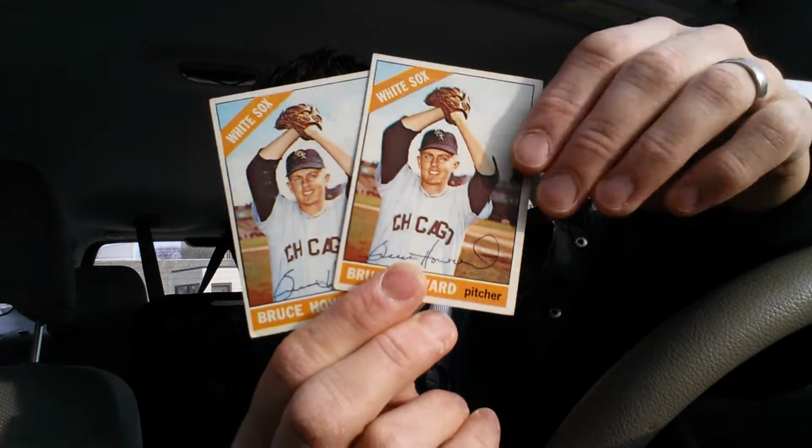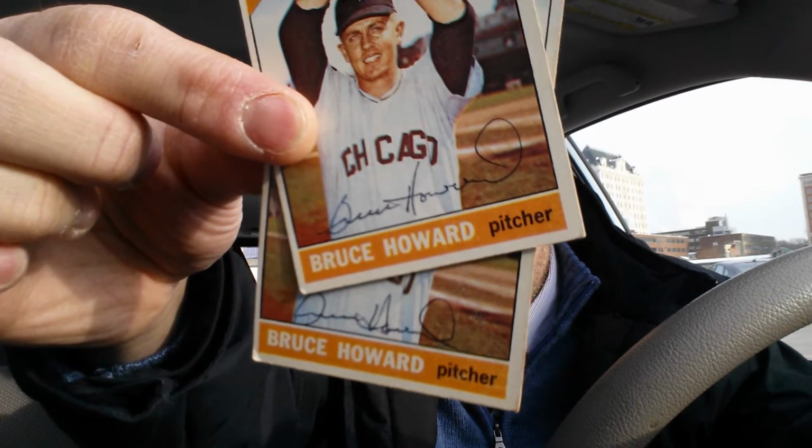And the last one is coming back from Bruce Howard. This is 1966 Topps. You can see there he signed both of these. These both came out of one of those Fairfield repack things, and they were back to back. Like something got messed up with the sorting, so sure enough, he's a good TTMer. So I went ahead and sent both, and he signed both. If anybody needs Bruce Howard, I got one for trade. That's it for the TTMs.